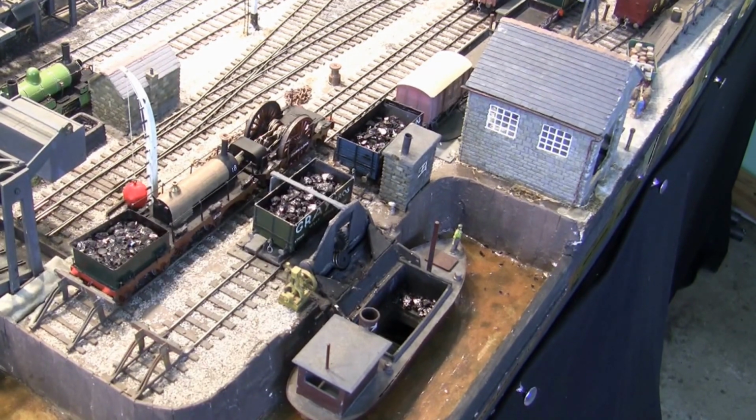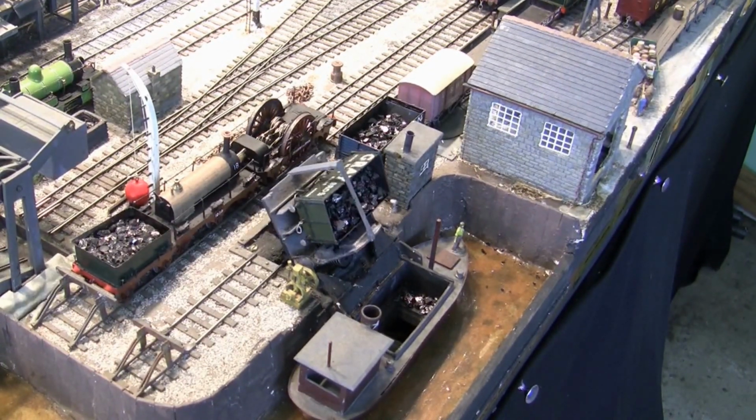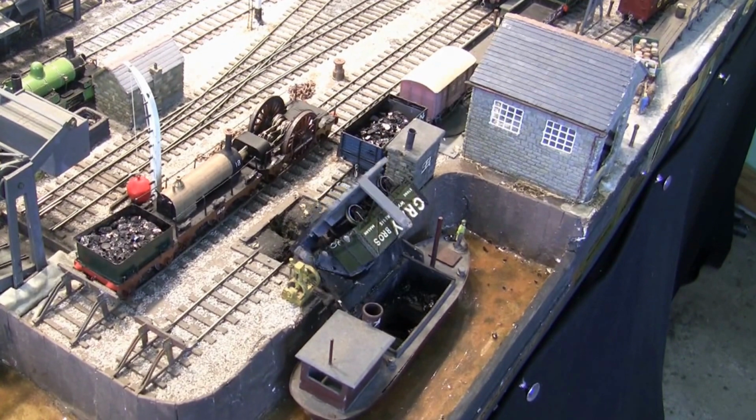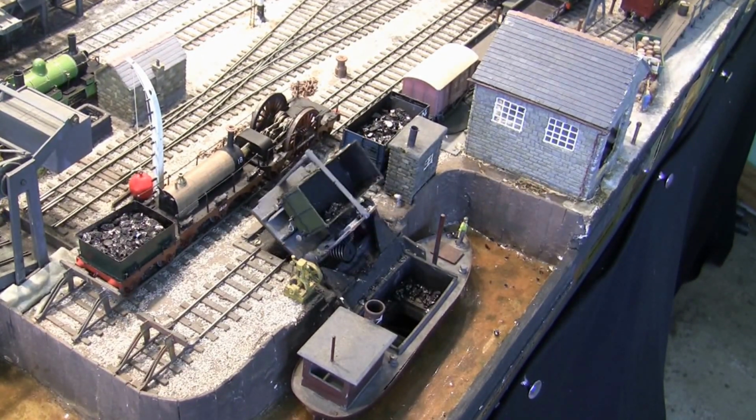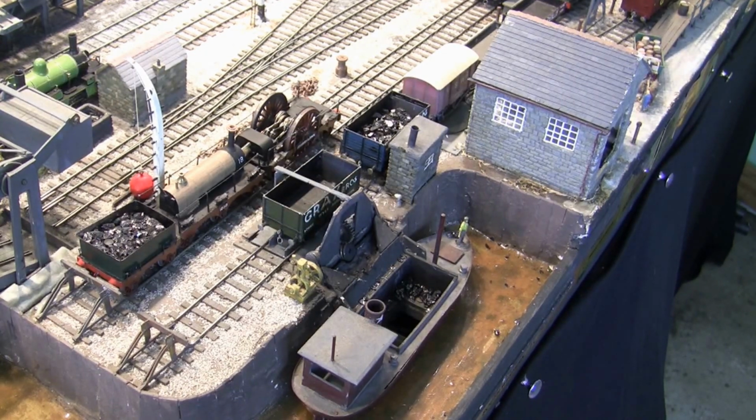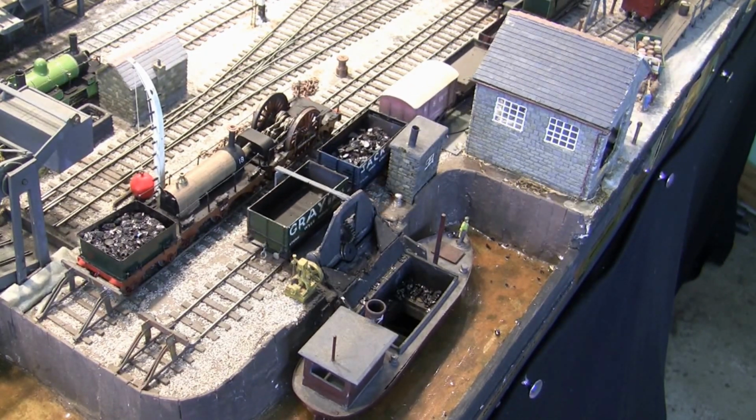Today, electric motors will be used to power any static device, but electricity had barely been invented in the period that this layout represents. There was certainly no grid of electricity supply that we take for granted now.